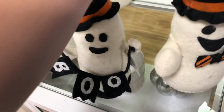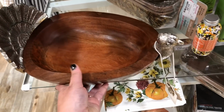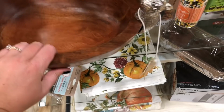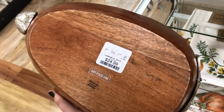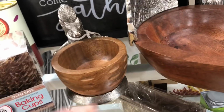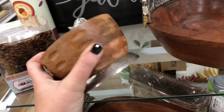I have one of these from a couple years ago, and I fully intend on bringing it out again this Halloween. And then I love these wooden bowls. This one is a turkey. There's also a squirrel. I feel like these are very elevated and elegant as well. Very just sophisticated, I guess. So I love them. I thought they were so cool.